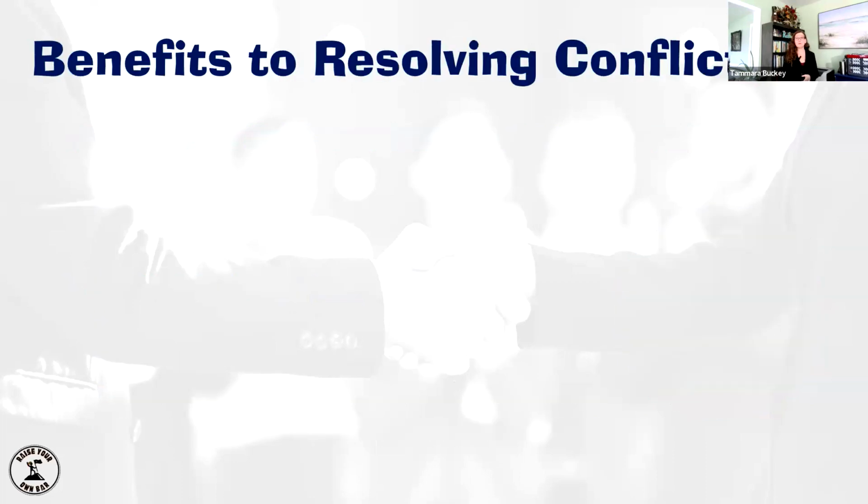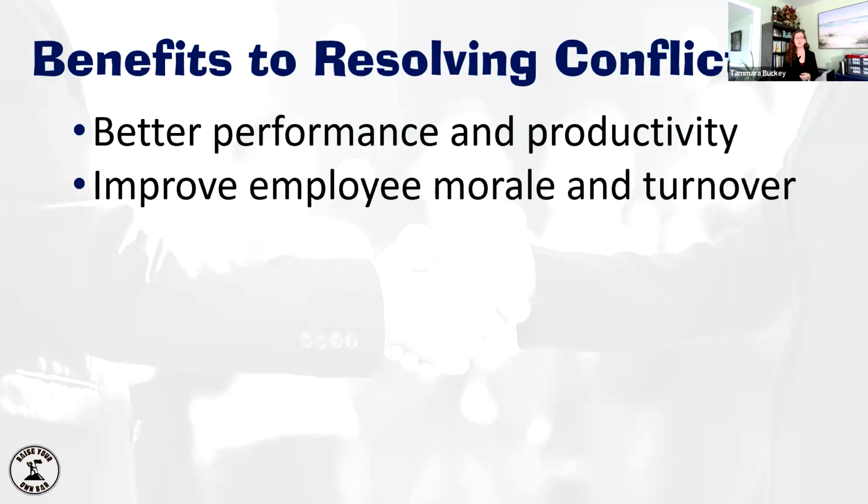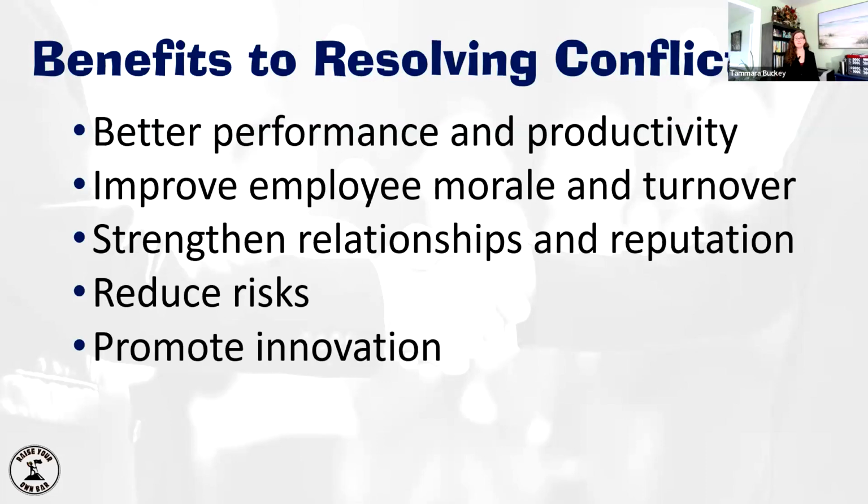There's a lot of noticeable benefits to resolving conflict on the project. Better performance and productivity for your team members. You can improve employee morale, which reduces your turnover. You can strengthen relationships in the industry with your clients, amongst your teams, and you can strengthen your reputation as a company and as a project manager. Overall, it reduces risk and it promotes innovation.